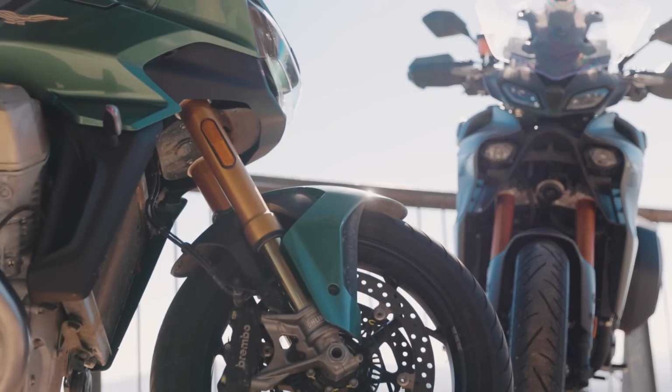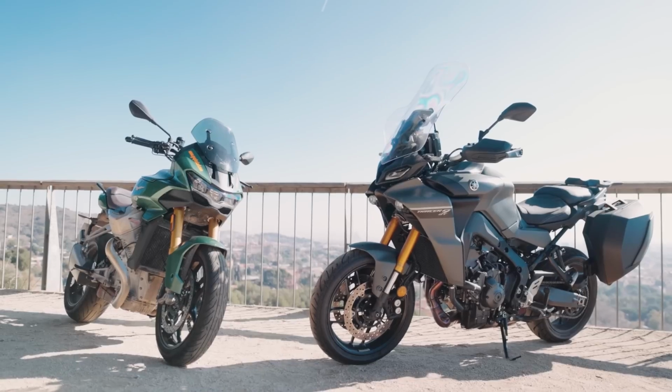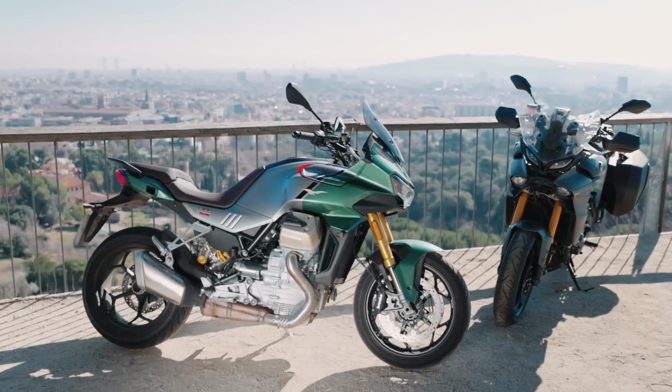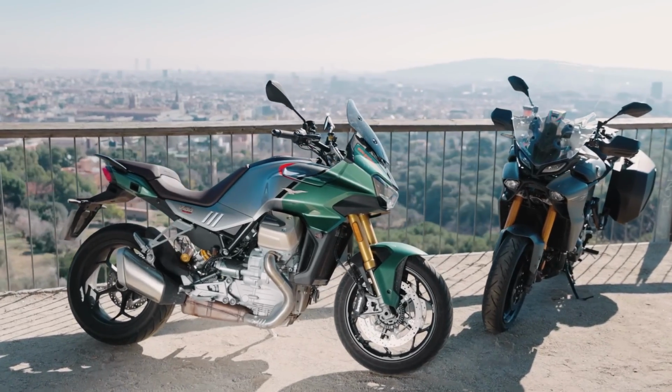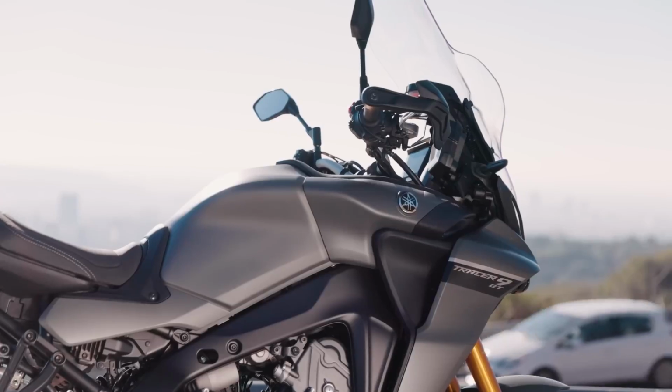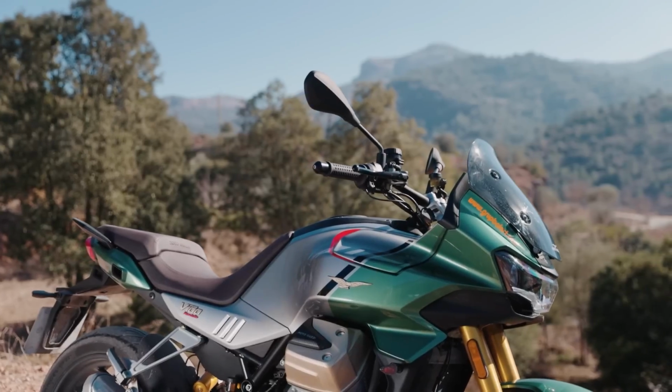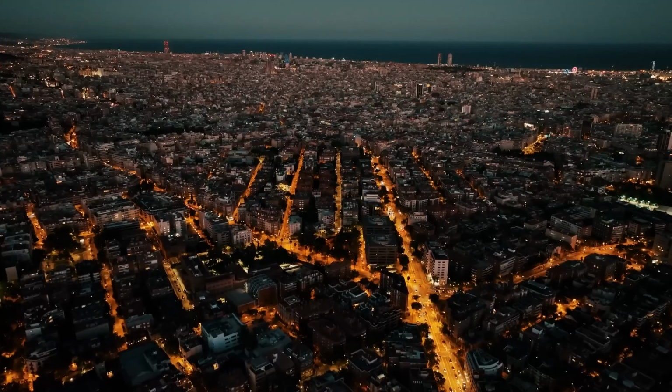If you put the Moto Guzzi V100 Mandello next to the Yamaha Tracer 9 GT, you would never believe that they have so much in common. After all, both are aimed at riders who appreciate the sporty character of the bike when touring. It's just in very different ways. But which one is better? Stay tuned.